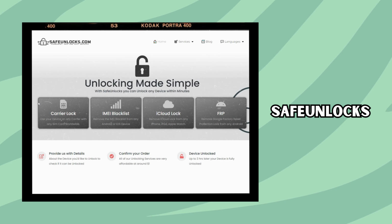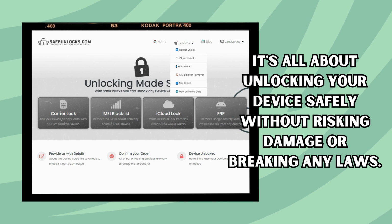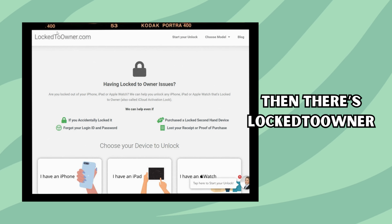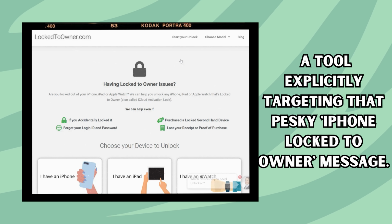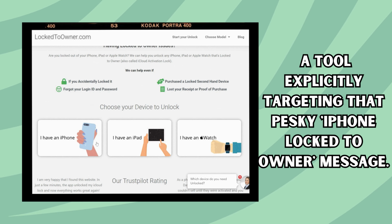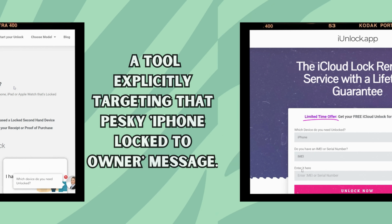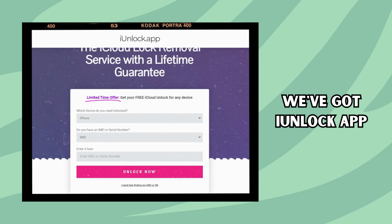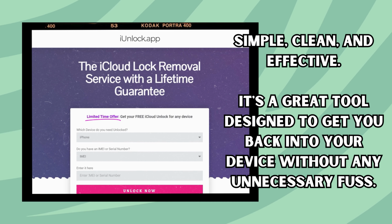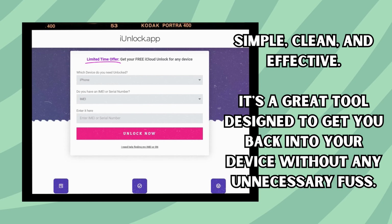Next, we have Safe Unlocks. The name says it all. It's all about unlocking your device safely without risking damage or breaking any laws. Then there's Lock to Owner, a tool explicitly targeting that iPhone lock to owner message. They've tailored their approach to this particular issue, making them specialists in the field. Lastly, but by no means least, we've got iUnlock app. Simple, clean, and effective. It's a great tool designed to get you back into your device without any unnecessary fuss.